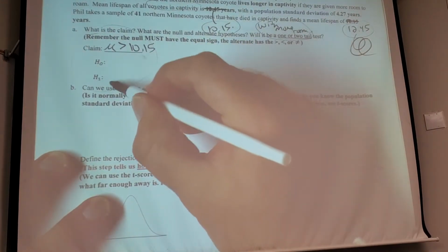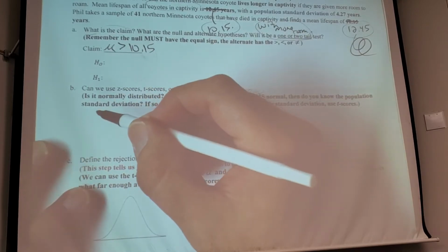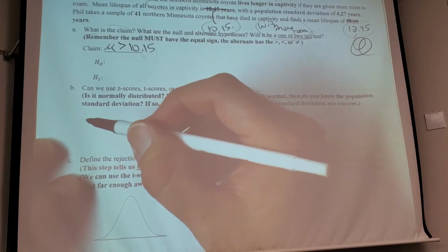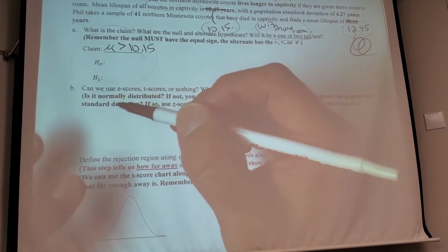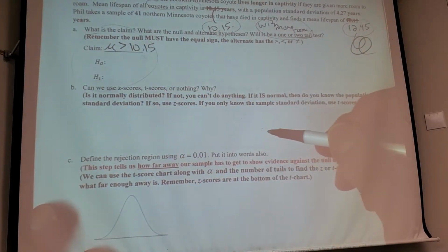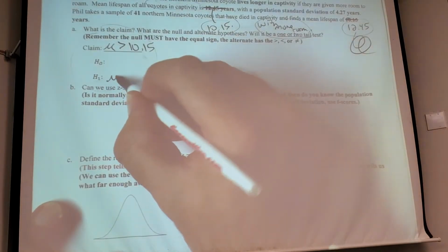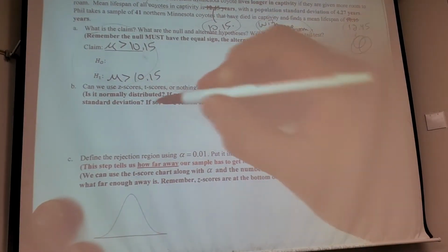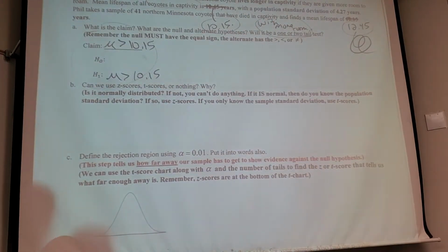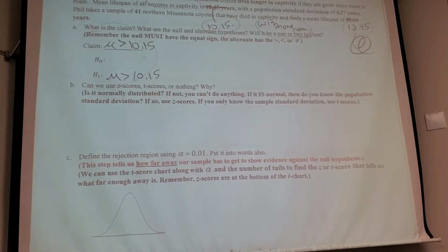Which one is that? Which one? Say it loud and proud. The H1. Why the H1? Why is it not the H0? It doesn't have an equal sign. It can't be there. The way that we set these up is so that all the other steps are always the same. So the H1 has got to be the one I can show evidence for. So that's why it doesn't have an equal sign.